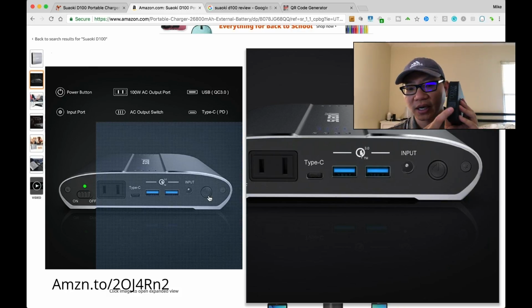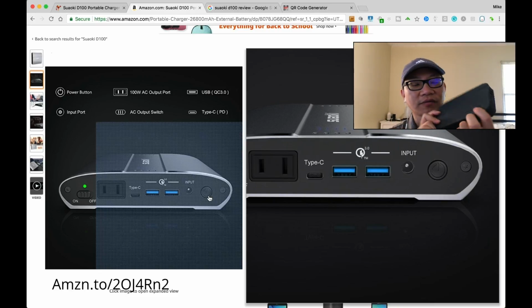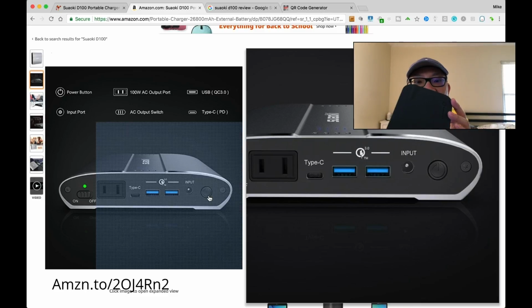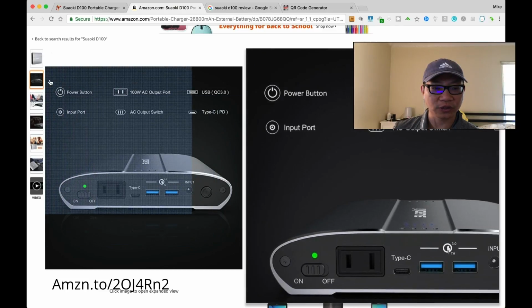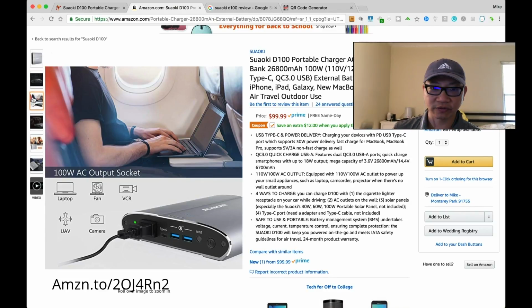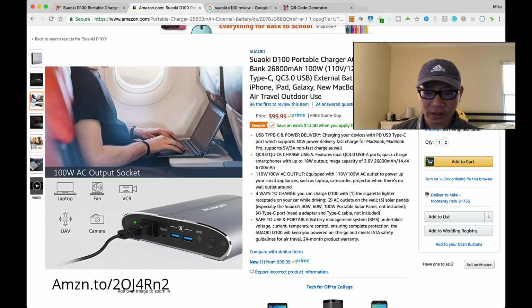this is also right at the 100 watt hour limitation for airlines, is that the power right here, you can easily press this, and then the unit kind of just stays on and just kind of drains the battery. That is really not a good scenario in any case, and I'm really hoping that the Suaoki is not designed the same way as well, because there's been many times where I've actually bothered to bring this pack out and then find out that most of the battery is gone, right?